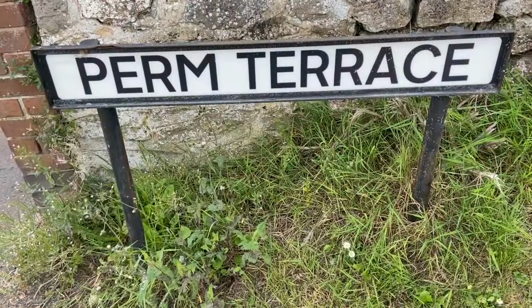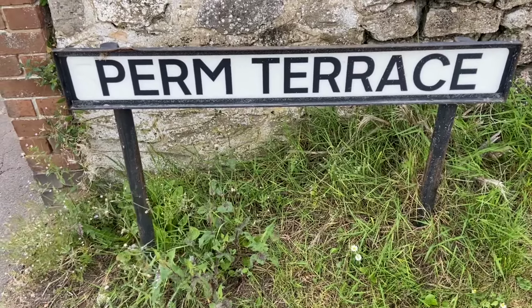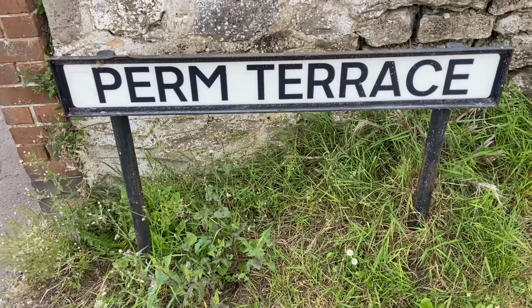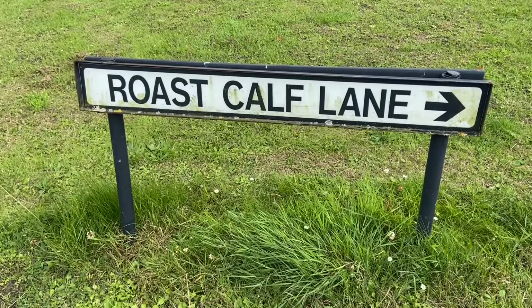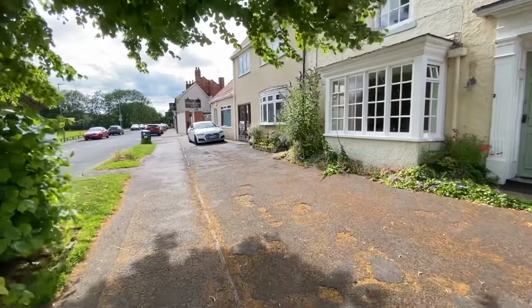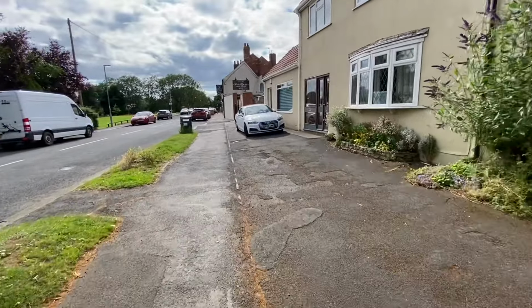A couple of mildly humorous names for streets here. That's Perm Terrace, and someone has attempted to put an S in front of the Perm, and the cows might not be safe on Roast Calf Lane. And as we head back down Main Street, the Cross Keys is looming up.